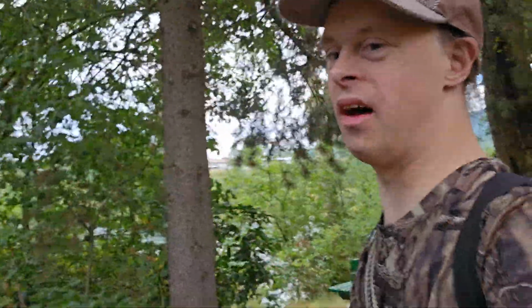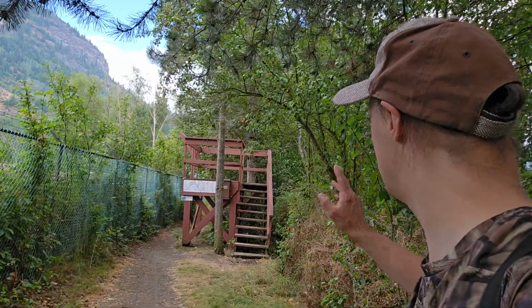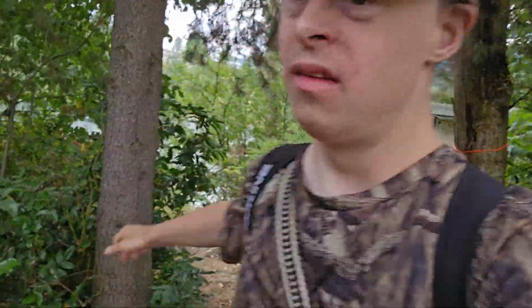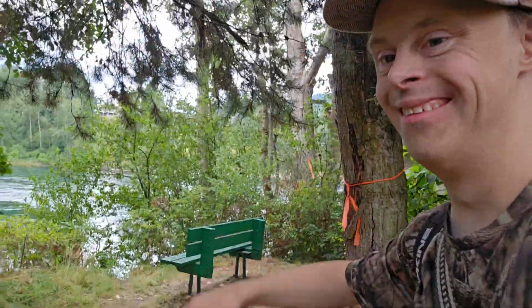Because on the opposite side of that, we take a look over here. We get what appears to be a lookout tower, almost like a lookout tower. We'll take a look at that after seeing what's over here in this neck of the woods. Well, it's kind of like the woods, basically, close to the water line.